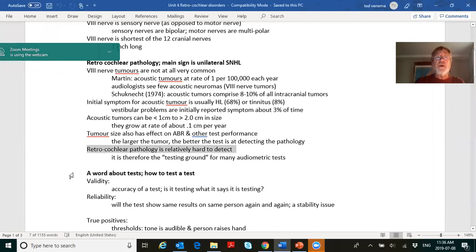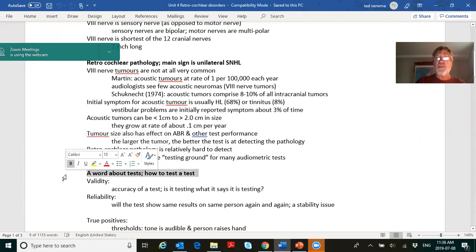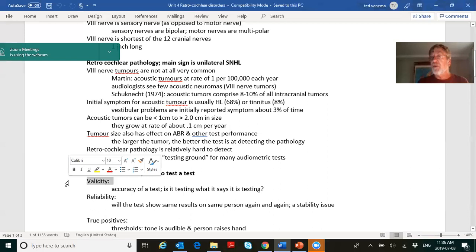Now, a word about tests and how to test a test. Because remember what it says in the line up above. Retrocochlear pathology is relatively difficult to detect. It is therefore the testing ground for many tests. A word about tests. How to test a test. Put stars by these. There are two words that you're going to see lots in the field. One's called validity, and the other one's called reliability. Validity is the accuracy of the test.